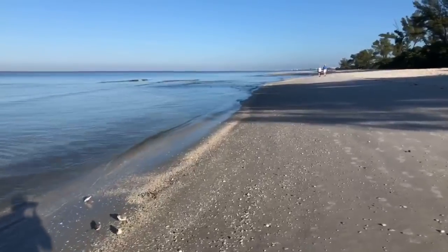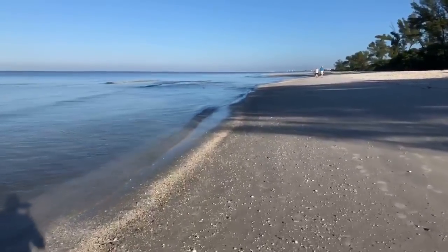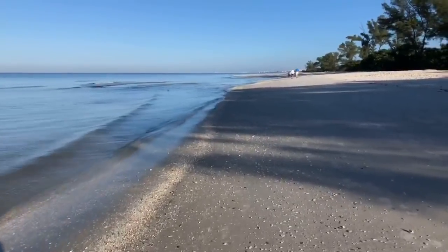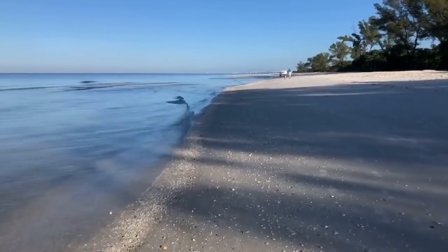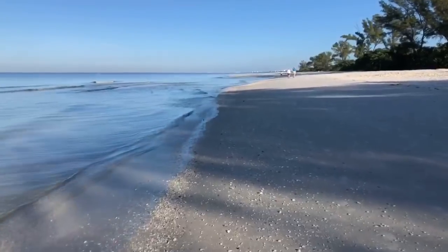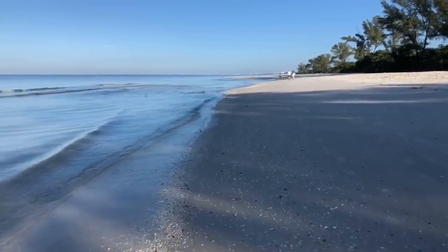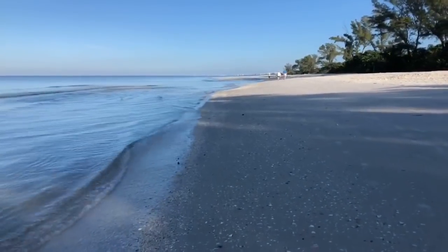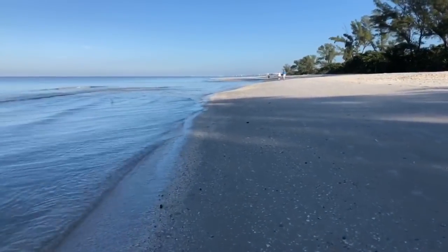But they have not been around in the morning when I've been out here. They've been spotted throughout the day, just I have not seen them lately during our beach walks. You just never know about the dolphins, when they're going to show up. They will show up, just where and when.